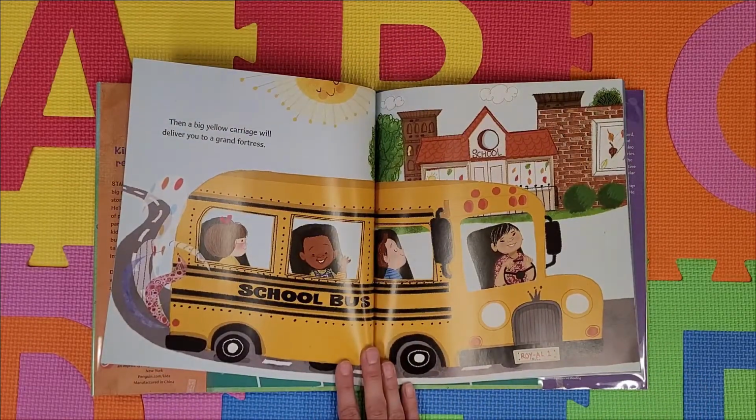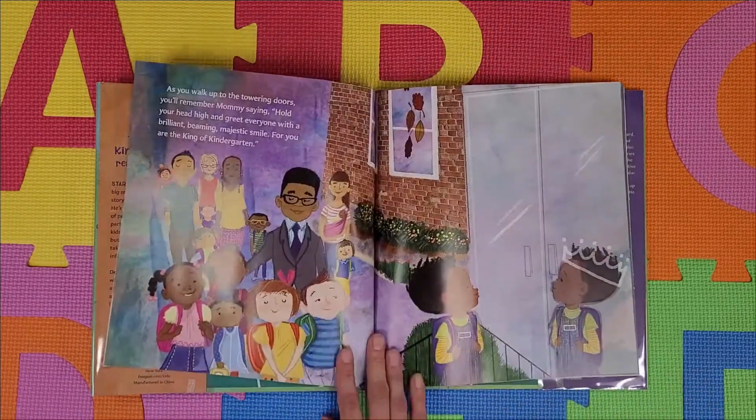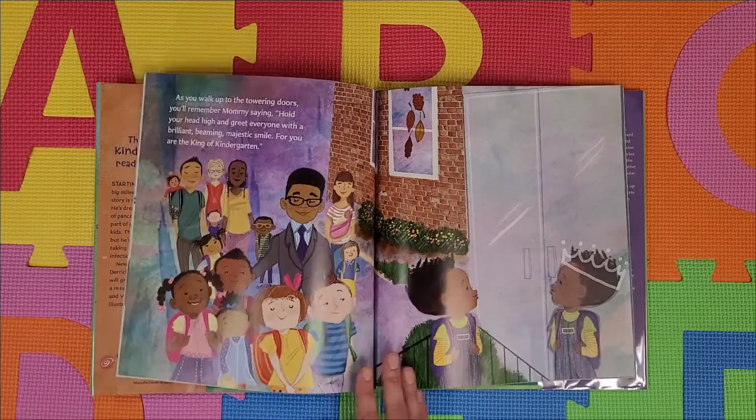Then a big yellow carriage will deliver you to a grand fortress. As you walk up to the towering doors, you'll remember Mommy saying, "Hold your head high and greet everyone with a brilliant, beaming, majestic smile, for you are the King of Kindergarten."